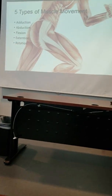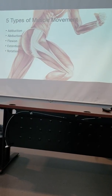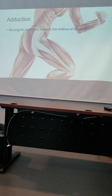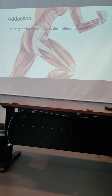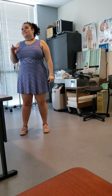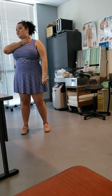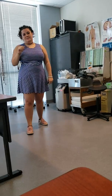So there's 5 types of muscle movements. There's adduction, abduction, flexion, extension, and rotation. So adduction is moving the body part towards the midline of the body. So the way that I saw it was, it's gonna sound kind of weird, choking. So whenever you grab their neck, it's actually moving the muscles into the midline of the body.